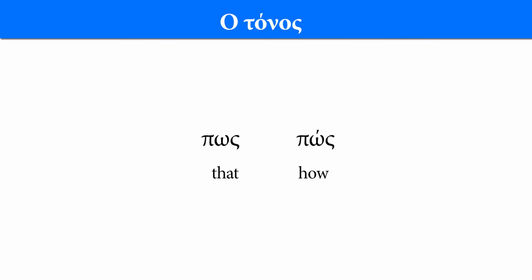The same thing happens with πώς. Πώς has two meanings. It can mean how, an interrogative word, or it can mean that, introducing a subordinate clause. In the first case, when it is an interrogative word, it gets an accent, just like πού. But when it is used to introduce a subordinate clause, then it does not get an accent.